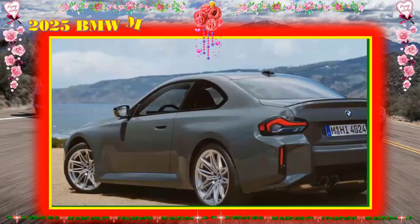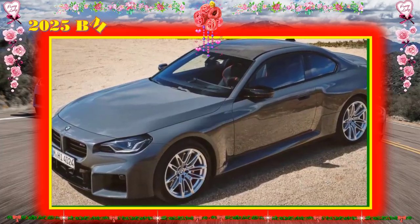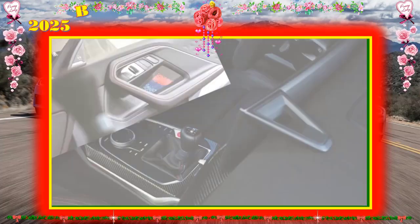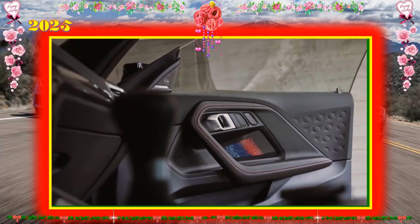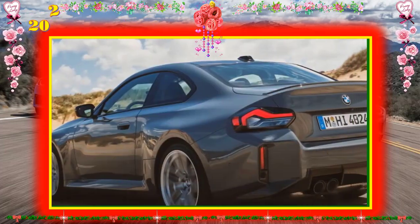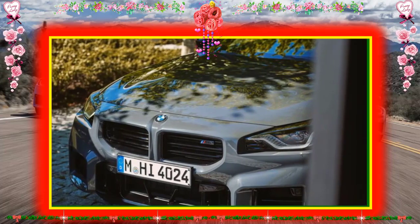For the driver, the 2025 M2 gets BMW's augmented view on the control display. Essentially, the function overlays navigation instructions on a live video stream of the driver's view with contextual real-time information. For example, if the driver reaches a confusing intersection, an animated directional arrow superimposed on the live video can help out.